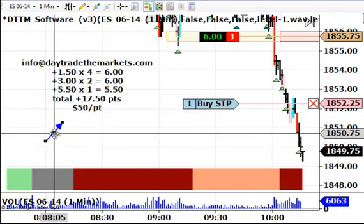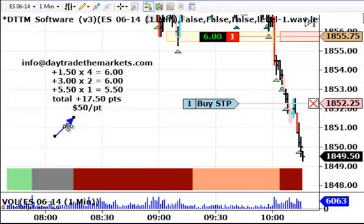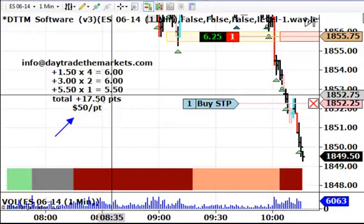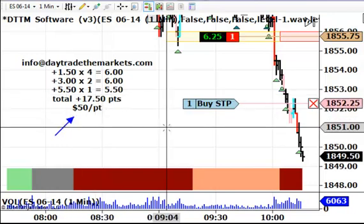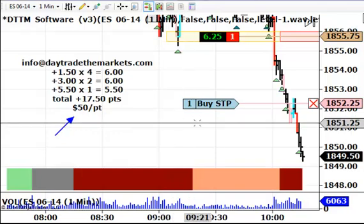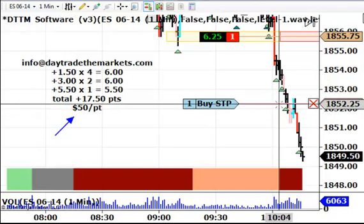For those of you that are not familiar, just once again, each point here does have a dollar value of $50. So we've accumulated 17.5 points here. So we're having a pretty good trade right now. So we locked in, we're at 52.25, 55.75. So we've locked in another 3.5 points on that.